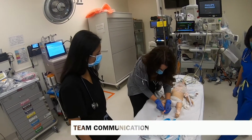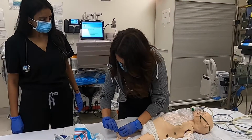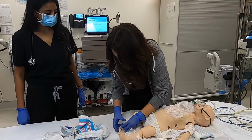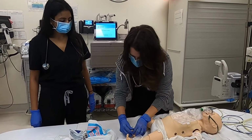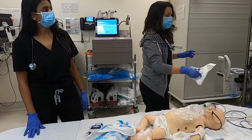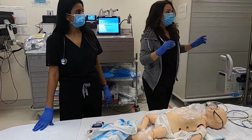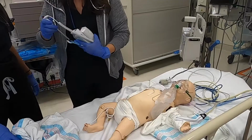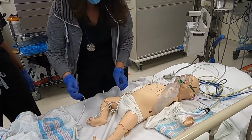Hi, Dr. Sharma. We have a 9-month-old in status epilepticus, received 0.7 milligrams of IM midazolam in the field and continues to be seizing. Vital signs are 164, pulse ox of 98% on 100% non-rebreather, blood pressure 94 and 57. Okay, do we have a temperature? I'm working on a temperature right now, and then I will get an IV. Okay. Let's get an IV, please.